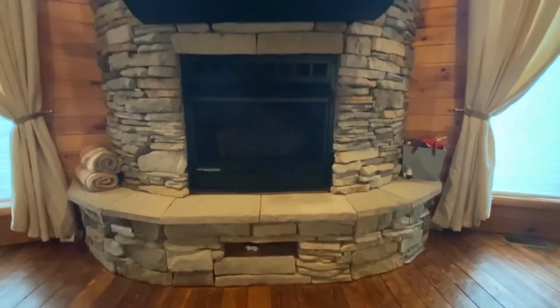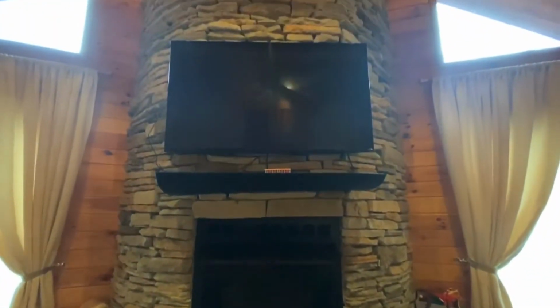Right now, I'm looking at the floor to ceiling stacked stone fireplace, which is a propane fireplace, so easy to use. The heat is forced air through propane and there's central air conditioning. Everything to love about this gorgeous chalet. I am seriously 100% obsessed with this kitchen.